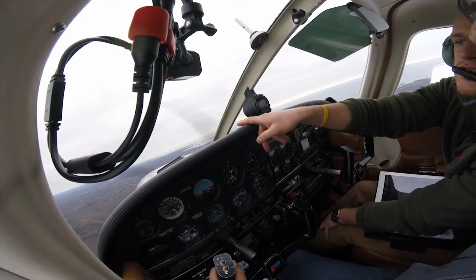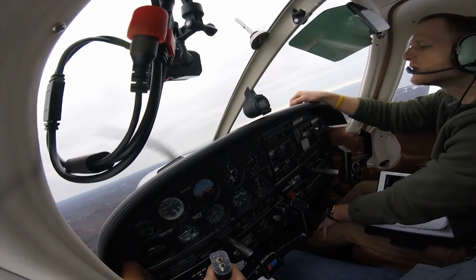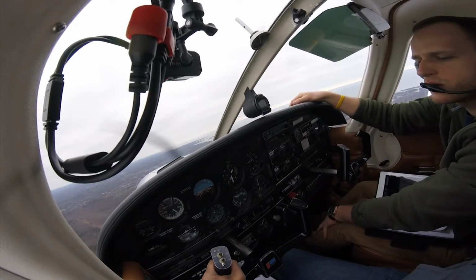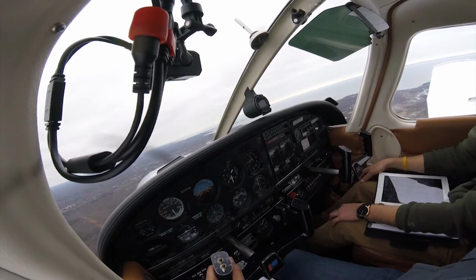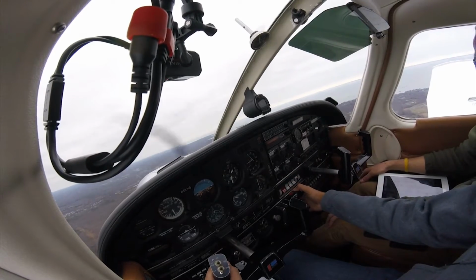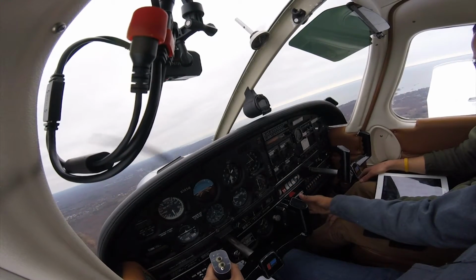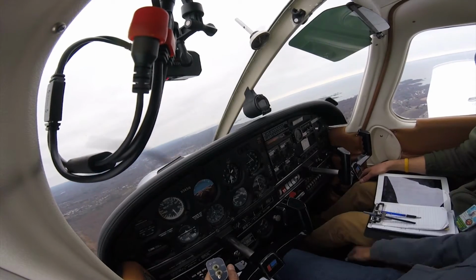And I think that's our point, right? At 11 o'clock, the little silo there. Okay, 11, 10 o'clock. So you can just keep that heading for now. At 1,500, so pitch, power, trim. Use the power first before you trim the airplane. Whenever you change the power setting, you will have to retrim the airplane.